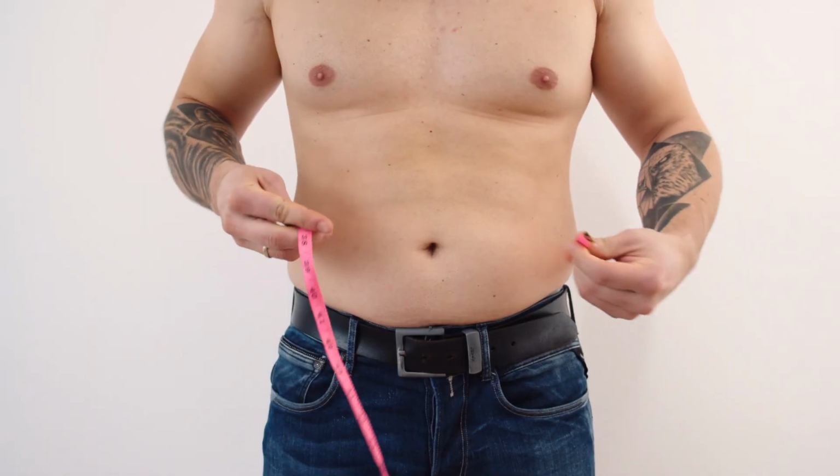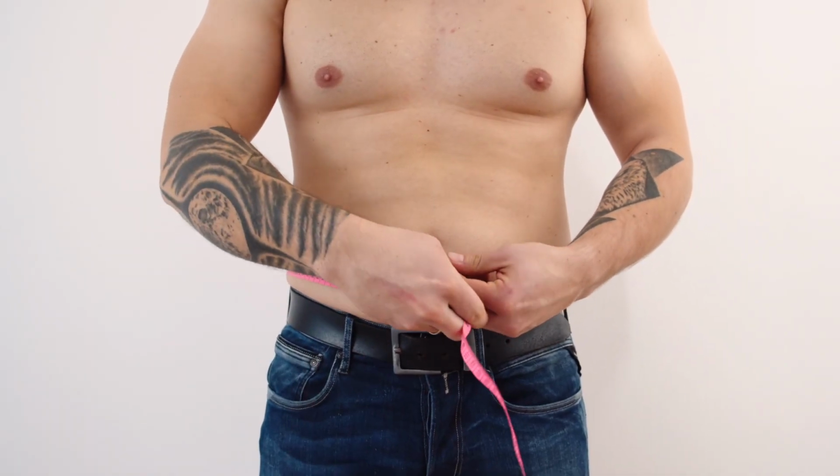So think of it like this, and again, I'm going to be speaking in very basic terms. When you consume excess calories, so more than what is needed to maintain your current body weight, that's what often gets stored as fat, and that is what is called a calorie surplus. However, on the other hand, when you consume less calories than needed to maintain your current body weight, then that's what is called a calorie deficit.